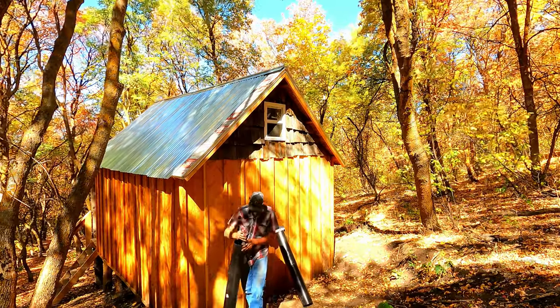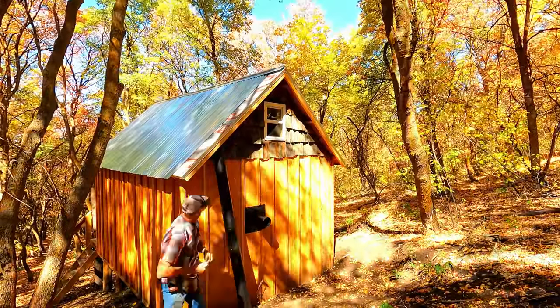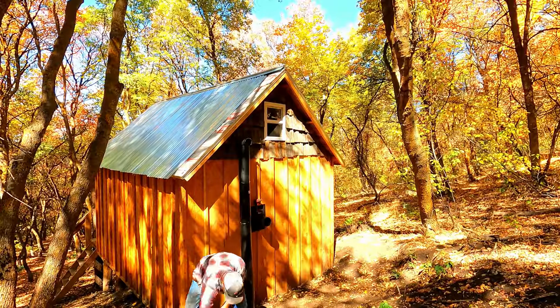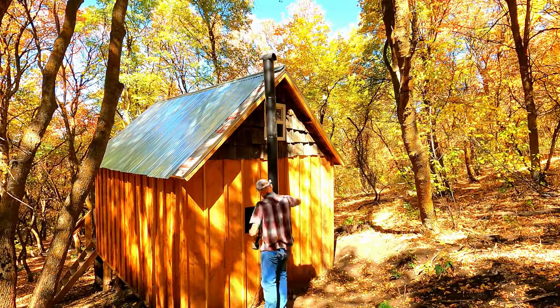I temporarily cut a piece of pipe in half and used that on top of the chimney pipe to prevent any snow or rain from getting down in the chimney until I can get back up here with a ladder and the proper bracket to secure the chimney to the eaves of the cabin, making sure that with any weather that we may get up here, the chimney will stay right where it's supposed to.